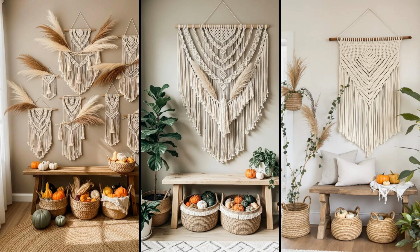Boho macrame wall hangings with pampas grass sprigs add instant warmth and texture to any fall space. The soft, knotted cotton and feathery grass combine rustic and relaxed vibes. Who says autumn must mean orange pumpkins everywhere? Try mixing neutrals for a calm, earthy backdrop that feels both modern and cozy.